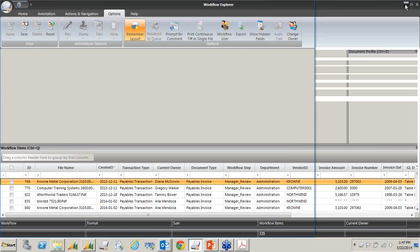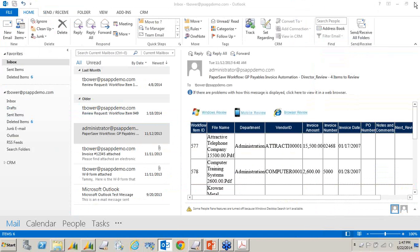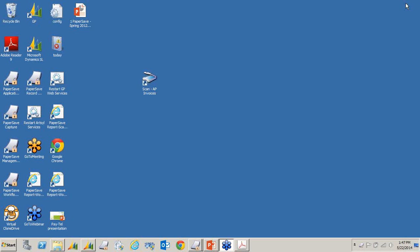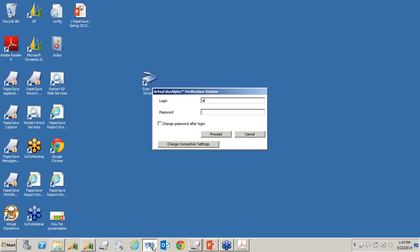And in this case, let me close down some of these windows because I've got a lot of them open. Automation starts right after that capture. So going back, you can capture documents by having PaperSafe read and pull documents in from an email address. You can electronically insert documents, or you can scan documents to a folder. Once they're there, you can go into the automation engine.